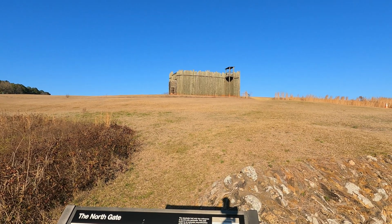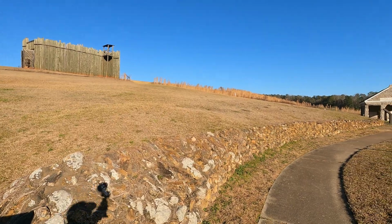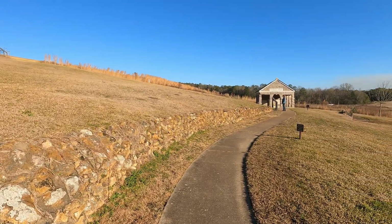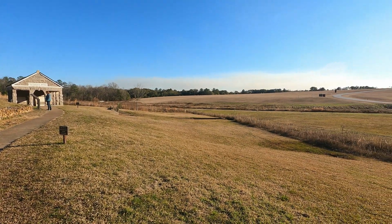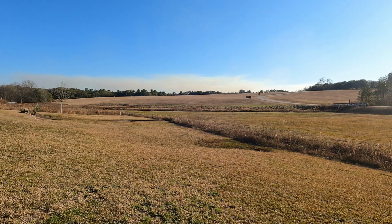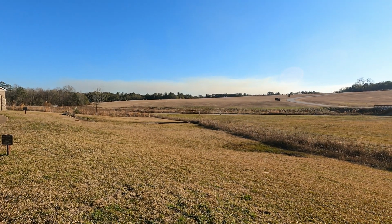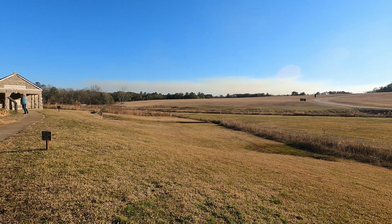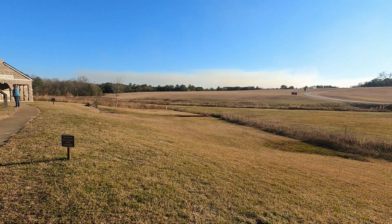This is the north gate of the prison, right here by Providence Spring. I don't know if you can see the white post all around, but that was actually the expansion of the prisoner of war camp here in Andersonville.